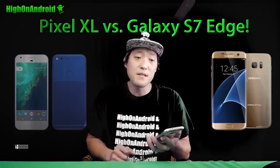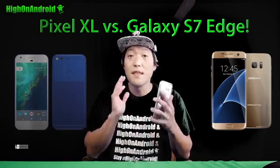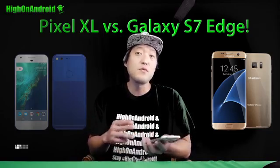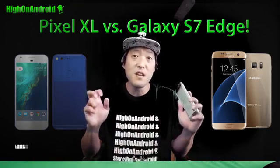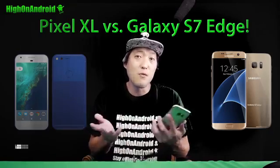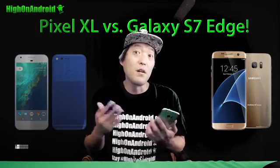Next up is battery capacity. 3450 mAh on the Pixel XL versus 3600 mAh on the S7 Edge. Now, the good thing is the Pixel XL uses an AMOLED screen, so it should have similar results as the S7 Edge. Also, it has Android 7.1 Nougat, which should give you better battery. So roughly, without testing, I would say they're about equal. It can't be way worse than the S7 Edge, or it might even be a little bit better.